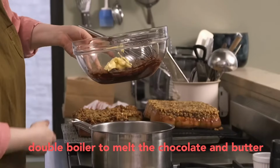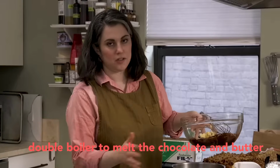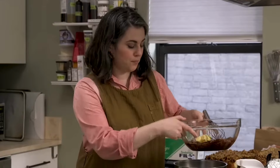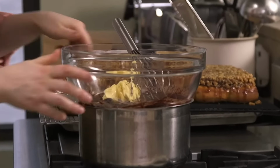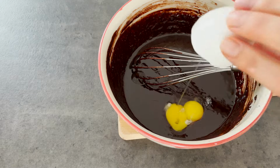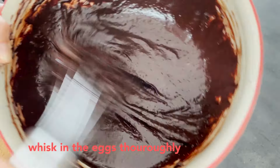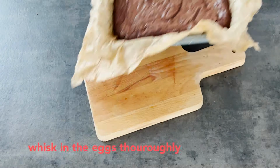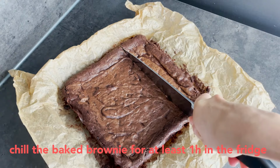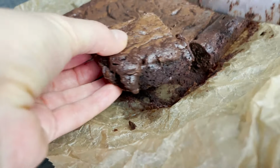She uses a double boiler to melt the chocolate and butter mixture. She mentioned that the chocolate needs to get melted very gently. Most other recipes do not use this double boiler system, which makes it more convenient. She also just uses a whisk and a bowl where she adds all other ingredients. For very shiny brownies, we are supposed to whisk in the eggs very well and thoroughly by hand. Chill the baked brownies for at least 1 hour in the fridge so that the butter can sit and the brownie gets even chewier. And these are the results of our final contender.